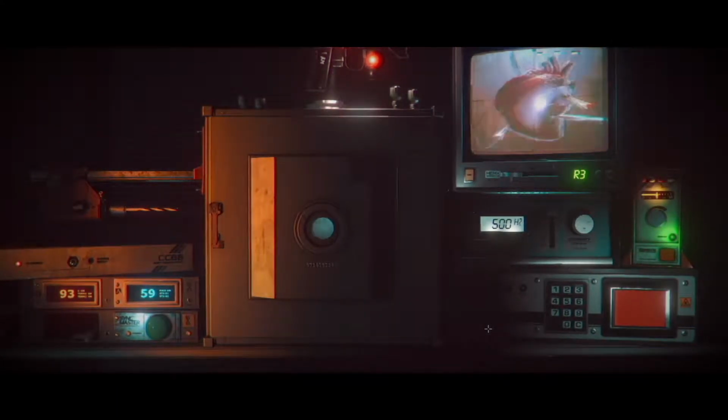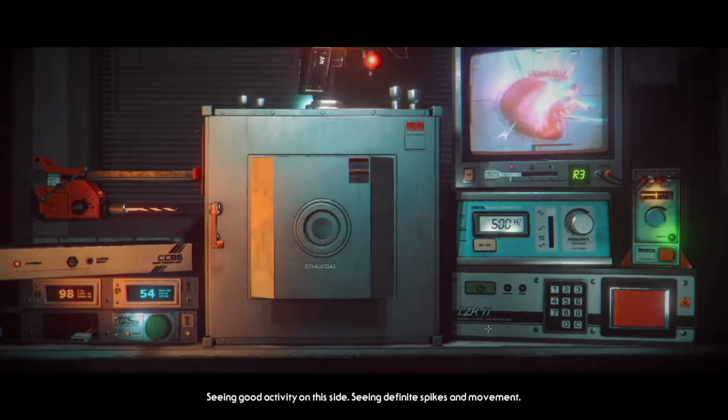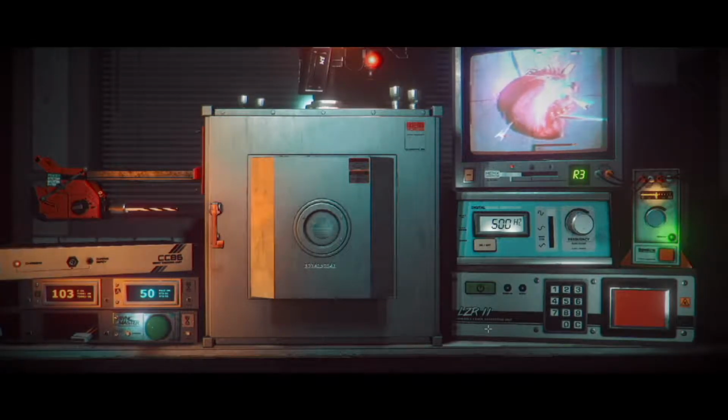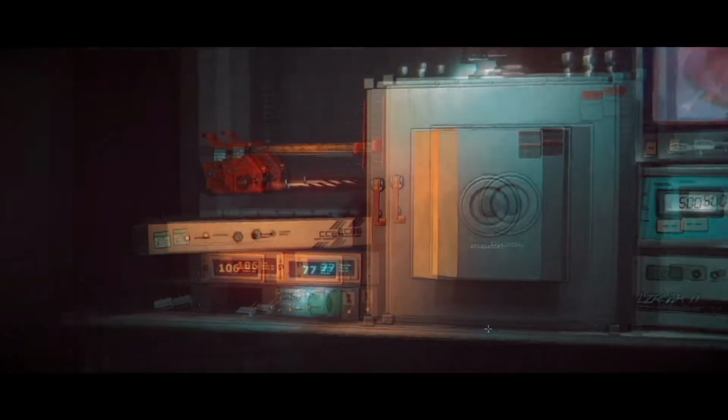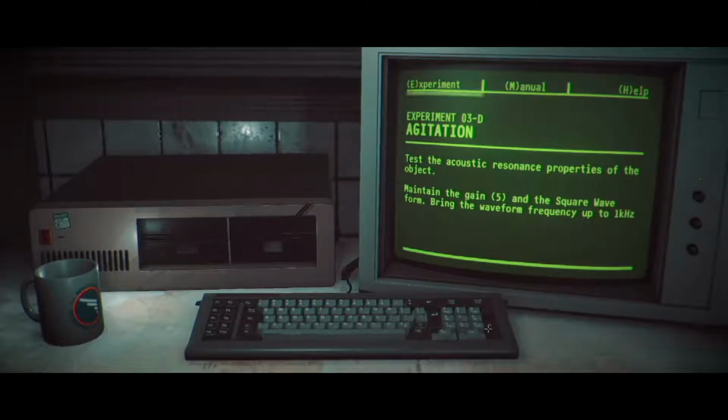Oh god. This is it. This is where it all goes Pete Tong. We're seeing good activity on this side. Can I get out of here, please? Spikes in movement. This might seem uncomfortable or dangerous, both of those things, but you need to trust us. I don't want to. Can I get out? I've done everything you've asked of me. In record time.